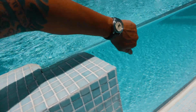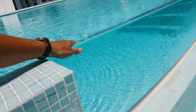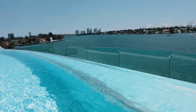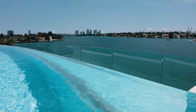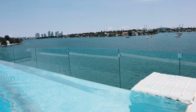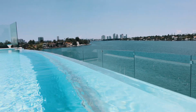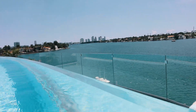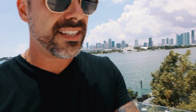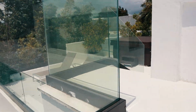Here you have the acrylic or the glass, so you can see there, and you have all this. Look, this is your view. This is literally your view. I'm placing my camera inside the water just for you to know. So you have this shot. This is your view. So yeah, this is a super nice house. You still have another place here on this side.